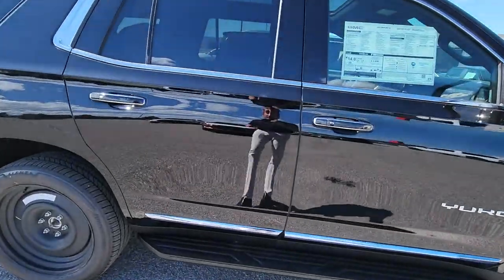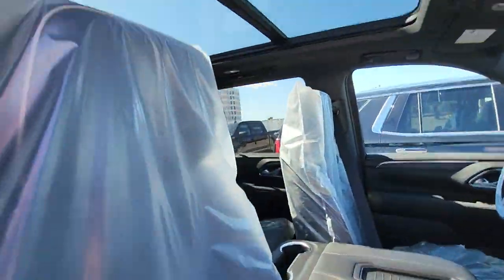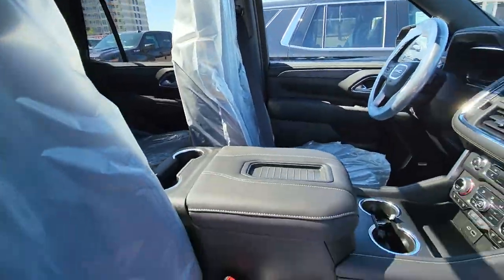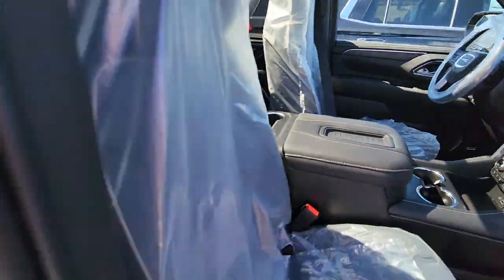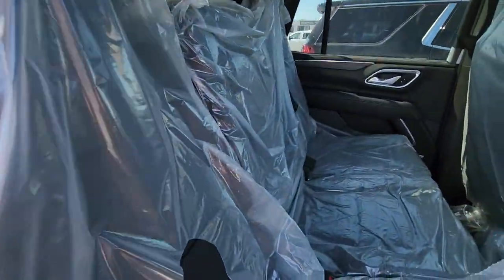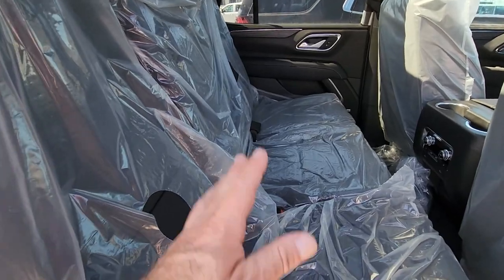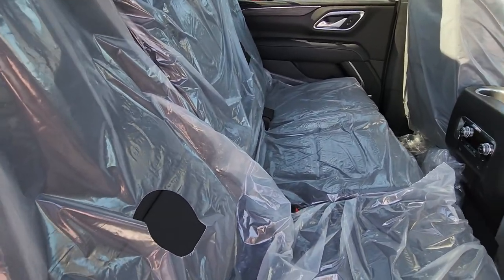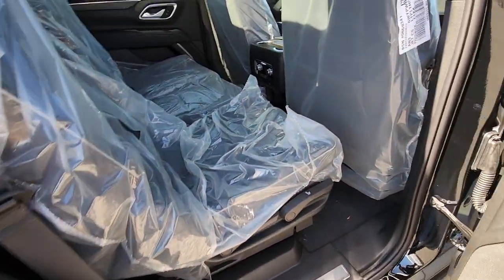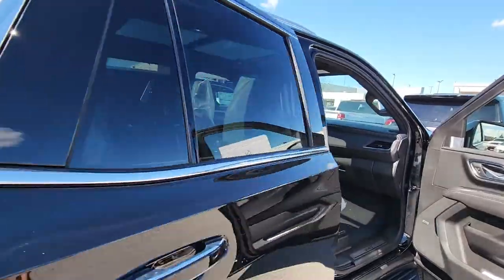Gorgeous truck, black on black. Very similar to what you have, big double sunroof. Few extra features in here. I know you don't care about the back seat. It is a bench, which is actually for people without kids a much better way, because you can just throw stuff on this bench without it falling on the floor in the middle. It also has a few extra options. You've got heated seats in the back in case anyone's ever in there.